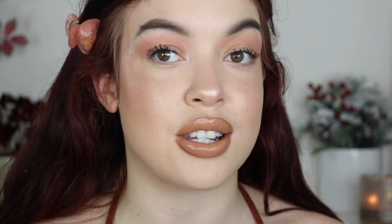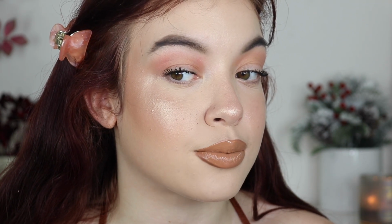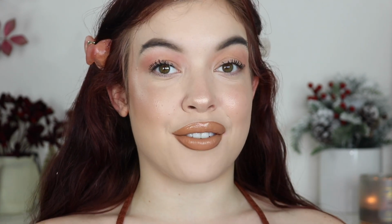And I quickly just want to zoom you guys really close in so you can see both sides up close. This is the matte side. And this is the Skin Glow side.